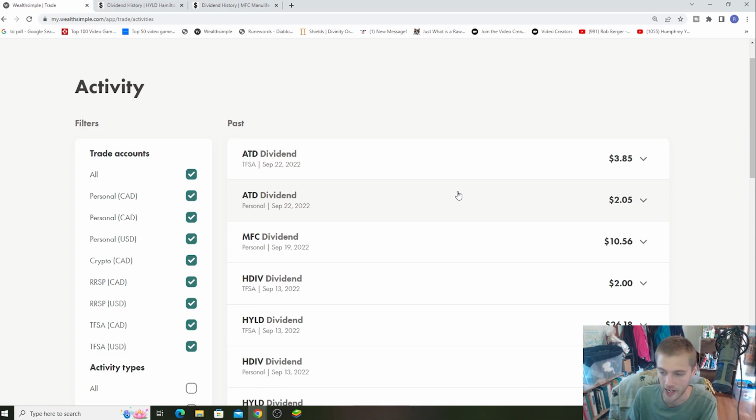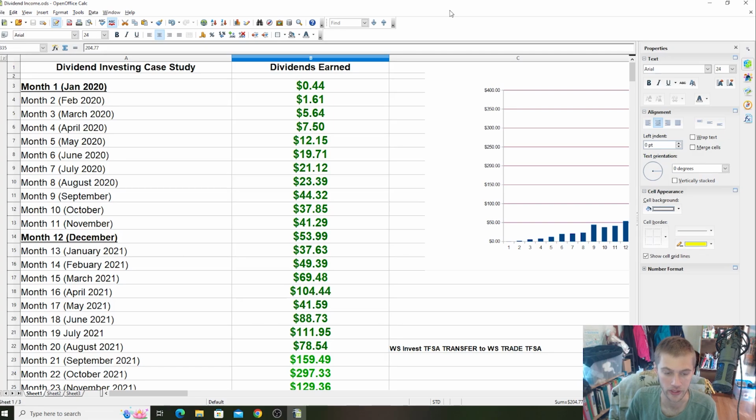But once again, everything adds up, everything goes into the pool, and then we use that pool to reinvest and buy more stocks inside my portfolio. And that's basically how the system works. If you go to our monthly dividend income spreadsheet, we'll give you a quick little update on the monthly income as well. This is basically me just tracking our dividends over a long period of time.